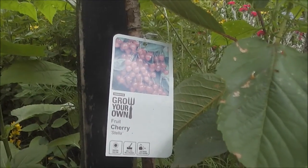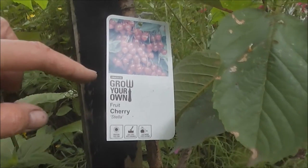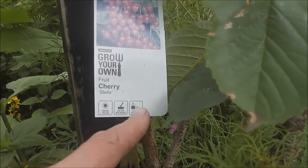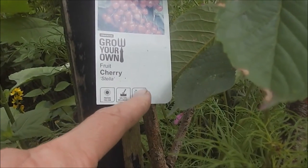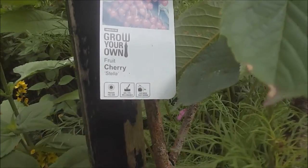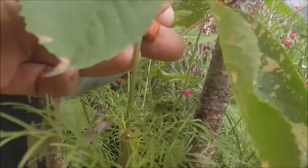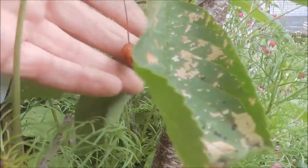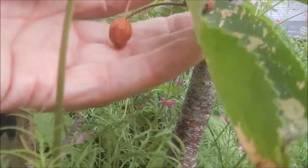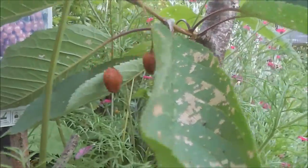This year for me, it's been a good year for cherries. I think I bought this tree about 3 years ago. Got it from Home Base, look there. And it says the tree is going to grow 3 metres wide and 4 metres high. And it started off doing terrible little fruits like that, that didn't really do. And I wondered whether we were going to get any cherries.